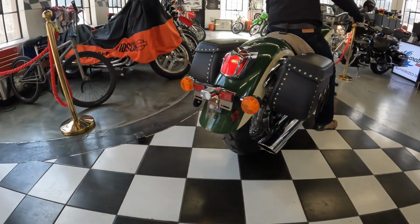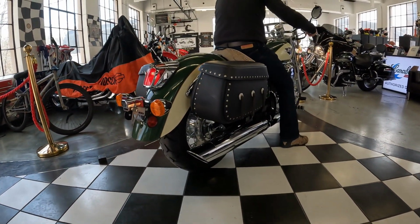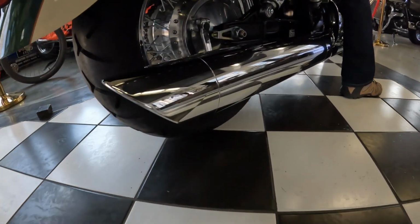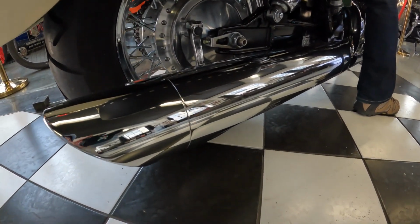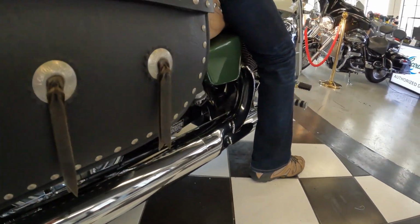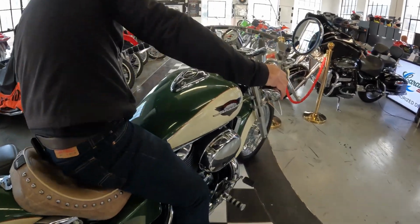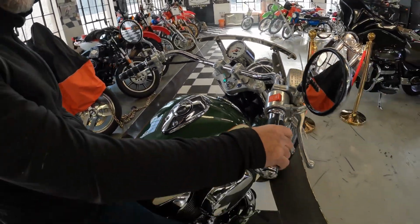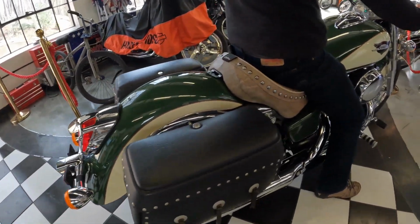A few more revs, Bill. Factory HMNBA A1 exhaust by Honda. Quiet at an idle, but she growls up top. Right, she's got a little bark up top, but not bad. I mean, nothing offensive at all.